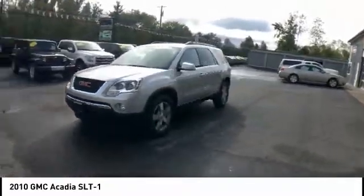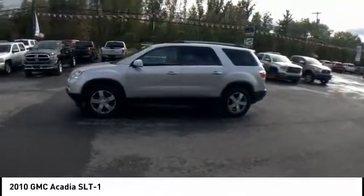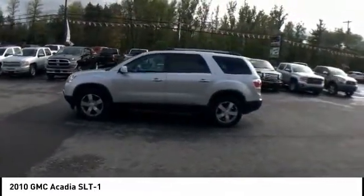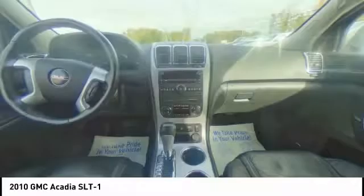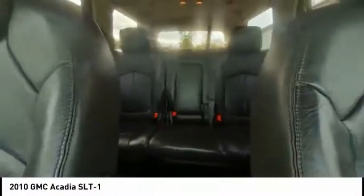This vehicle has less than 85,000 miles. Here are some of this vehicle's great options: power passenger seat, Bose sound system, traction control, power lift gate, air conditioning, dual airbags, leather-wrapped steering wheel, power steering, remote vehicle start, auto-dimming rear view mirror, PPO.